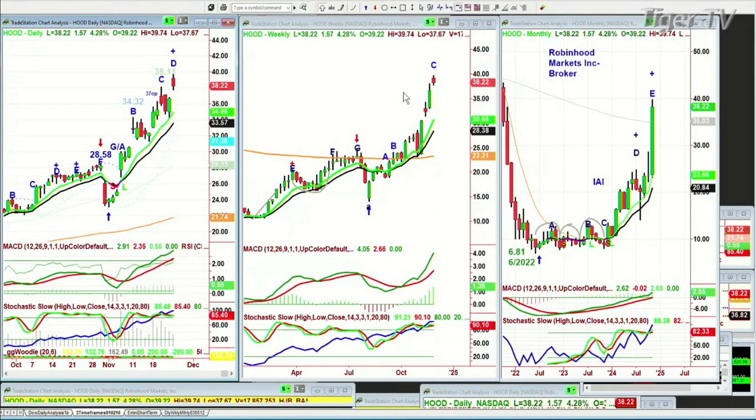So all I can say is that, no, I would not be getting in a new position in Robinhood. I'm waiting for a pullback towards maybe the 33 to 32 area, and then we'll decide whether we add back. We've taken a little bit off as money management. That's all we're doing there.